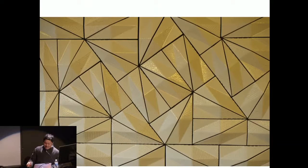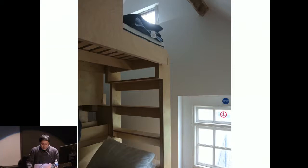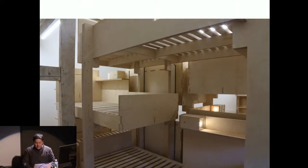And so then the molds are put aside on shelves. Perhaps one day, if one of the tiles is broken, we can use it again to cast another piece. So here, then we made a series of bunk beds for the students on top of the workshop. We have 8 bunk beds. Each one has a specially cast light.